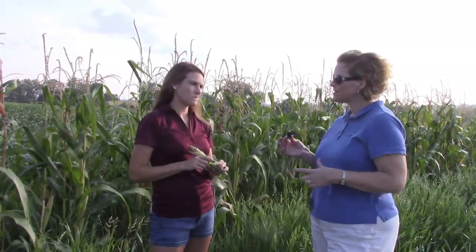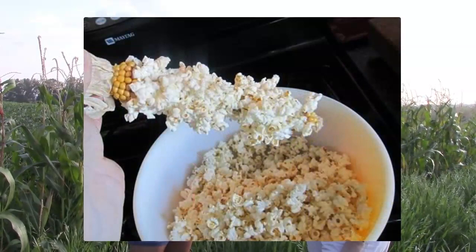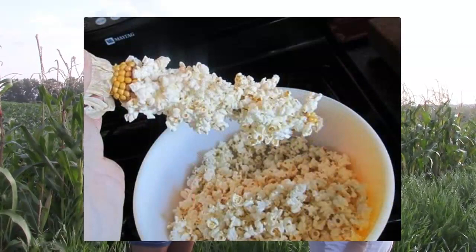Now, when you sell your popcorn, do you sell it as the whole ear, or do you take it off of the ear to sell it? We sell it as the whole ear, because what most people don't realize is that popcorn grows as corn on an ear. So it's kind of a cool way to see how it really grows. And they can pop it right off the ear then. Yep, they can. That's very exciting. I'm sure that's fun to watch.